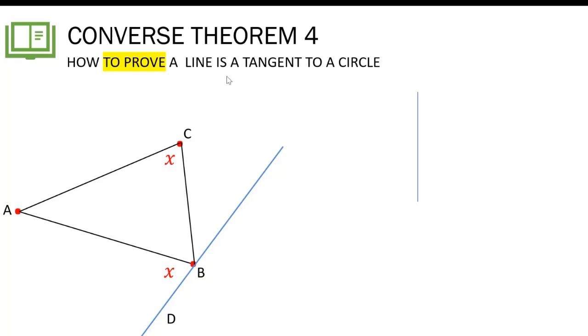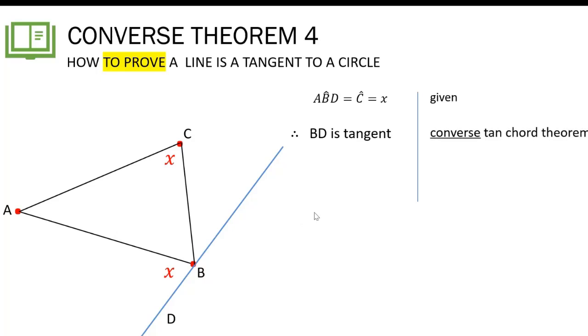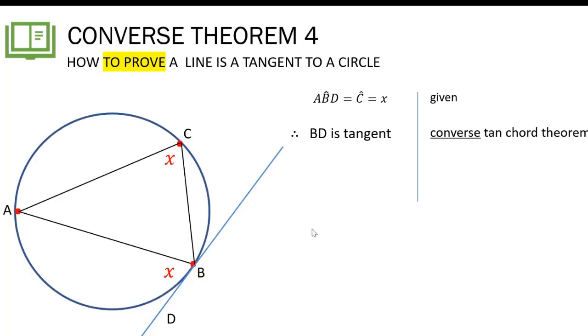Now, if I had to draw in a circle, would that be the tan chord theorem? Yes. But how do I write it down? Well, the first thing I'm going to do is say ABD is the same as C, and it is X, given, proven, whatever you've done to get there. Therefore, BD is a tangent, and your reason is the converse tan chord theorem. Okay, now you can draw a circle around those three points.